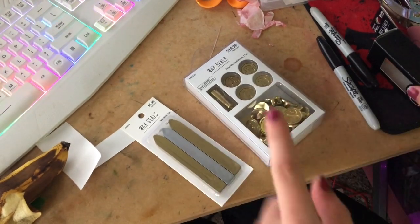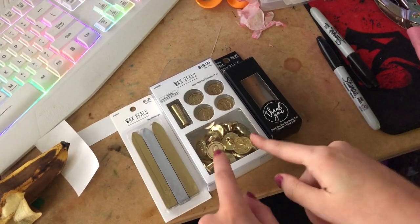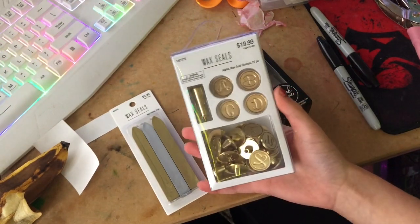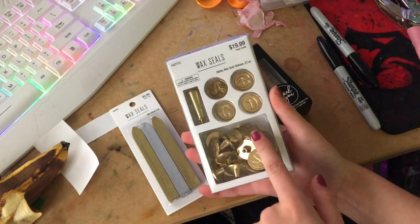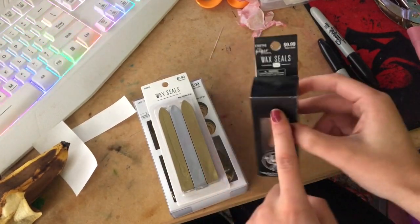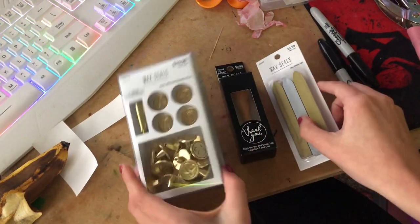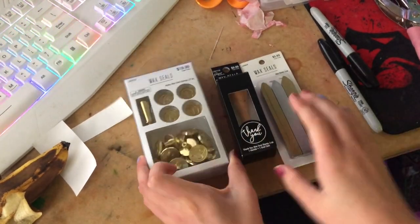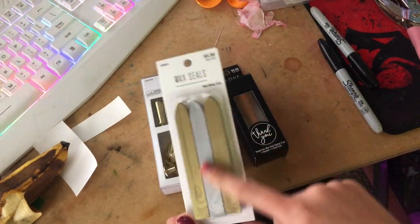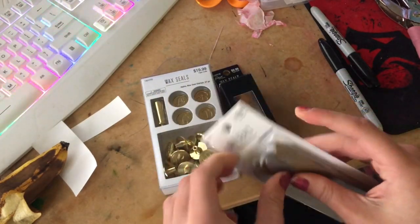But I picked up some wax seal stuff. Sorry, my banana's right there. I'm so excited to try this out. So this one is letters. I don't honestly know why I got letters. Actually, yes I do. Anyways, then I got a thank you one. I was gonna get a heart one because I thought that would be cute for gifts, but I can also do the first letter of someone's name, and I obviously want pink, but they don't have pink, so I got gold and silver, and that'll be fine for now. I'll just order some prettier wax.